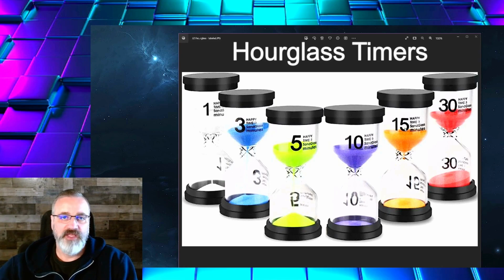So if you're playing with the 1-minute timer and maybe it ends at 55 seconds or a minute and 5 seconds, that's not really a big deal. You're just trying to have a visual aid so that somebody can get moving through their turn. So pretty good idea here.